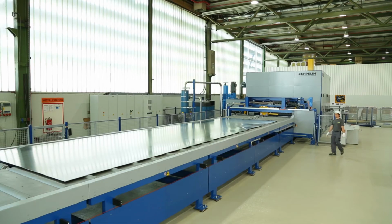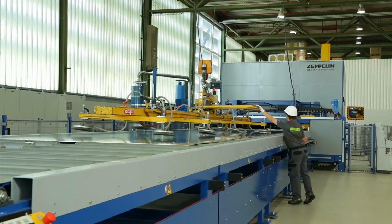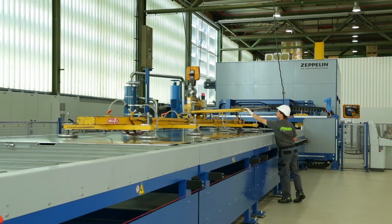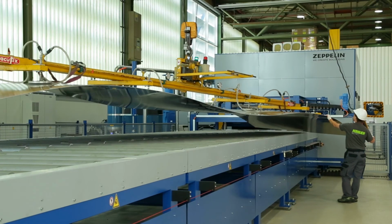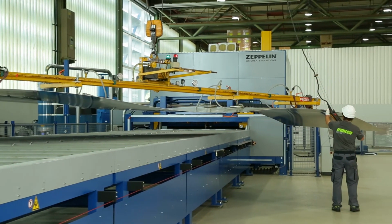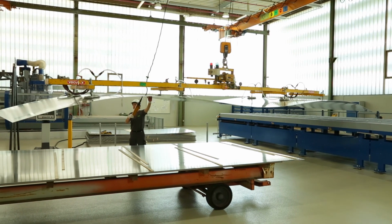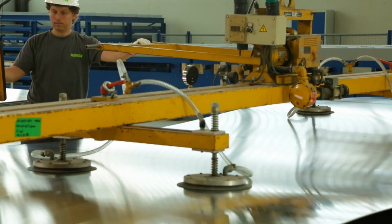The cut metal sheet is automatically transported to the crane unloading position. The roller conveyor includes a residual strip driver unit to guarantee that even the last piece of the strip can be utilized. With the help of a suction unit, the finished metal sheets are placed on a wagon that transfers them to the downstream processing steps.